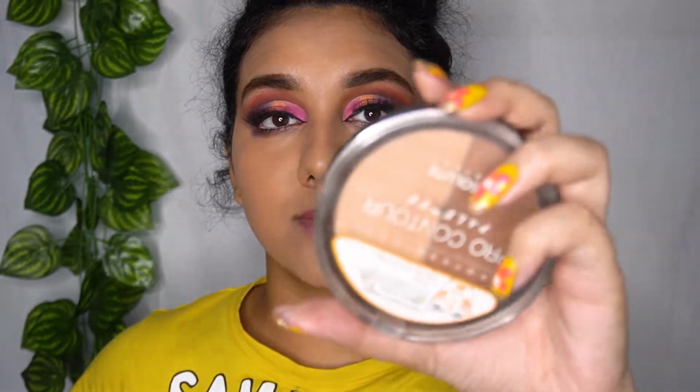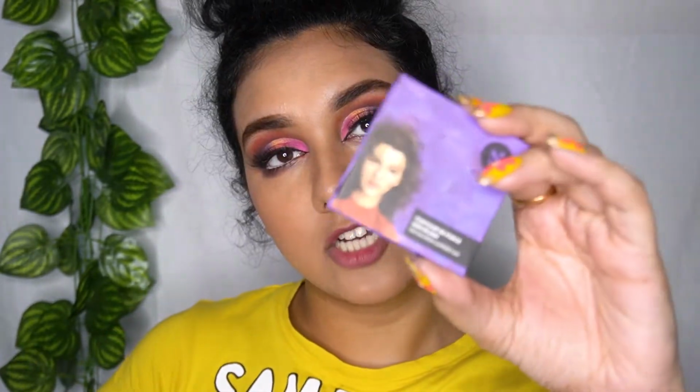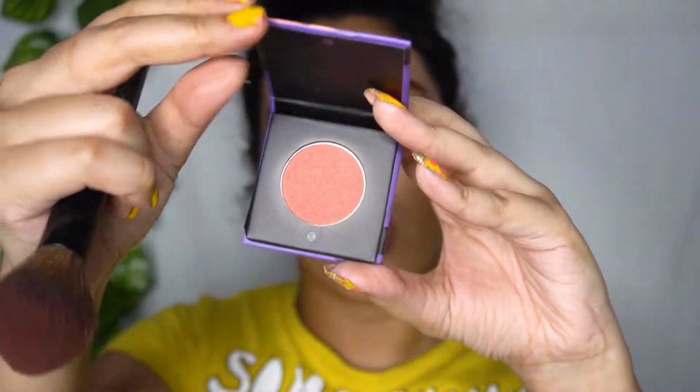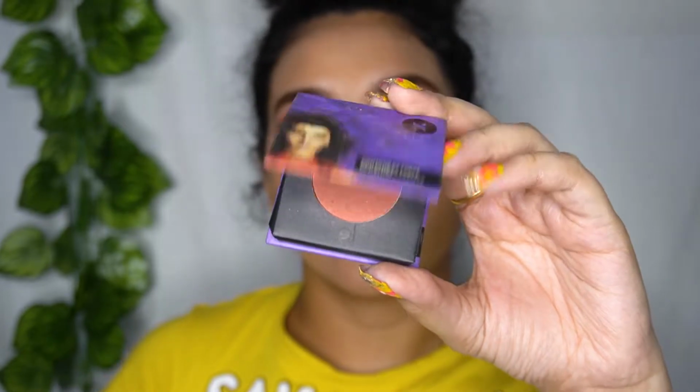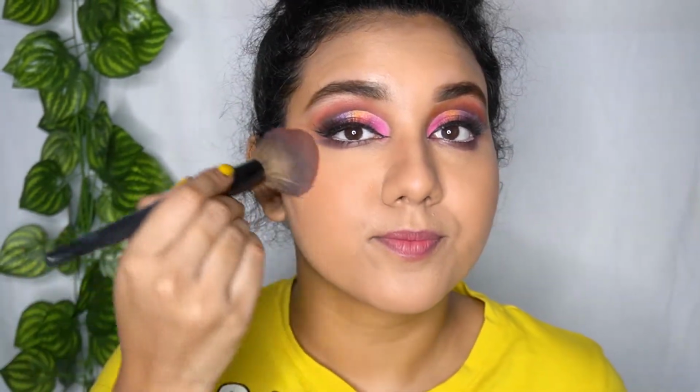I use my Absolute New York bronzer. And for my blush, I am going to use this blush from Sugar Cosmetics, and this is in the shade Salmon Superstar. My favorite blush because this will suit Indian skin tone so perfectly.